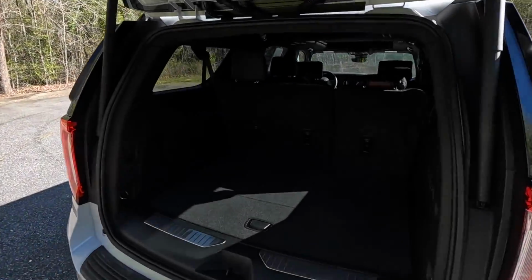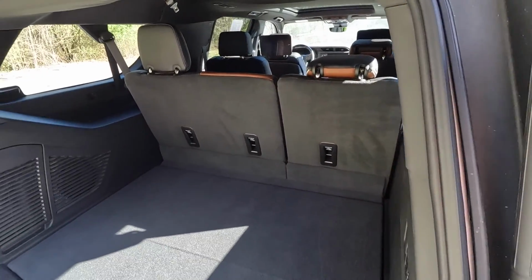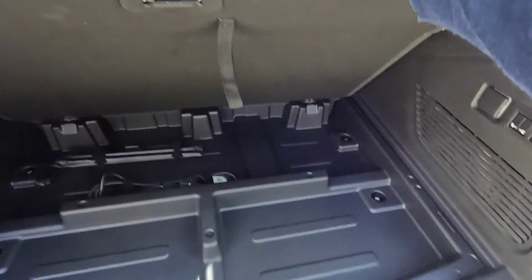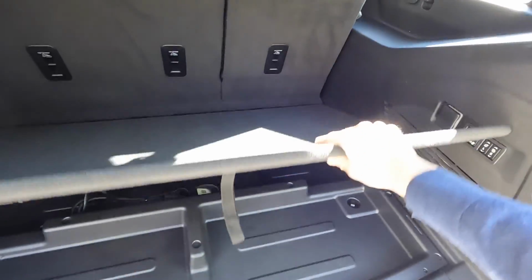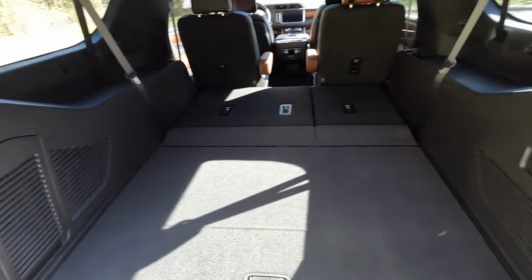Now in back, I currently have the third row up. Look at the amount of space back here with that third row. So you can have this packed full of people and you have no shortage of space for all of their items. A little bit of storage underneath the floor if you need to place items there. And this third row is power operated. So with the push of a button, you can fold those down to get even that much more storage.